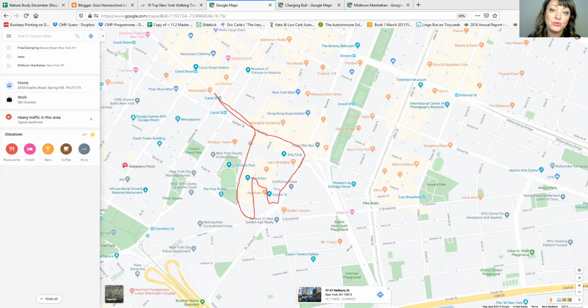Definitely go to Tasty and Fried Dumpling, and you can taste test the different ones. So we did both, and we said that Tasty Dumpling had bigger dumplings, so they were more, I guess, bang for your buck because they were bigger dumplings. But the Fried Dumpling I felt like had better flavor. So if you try them, let me know what you like.